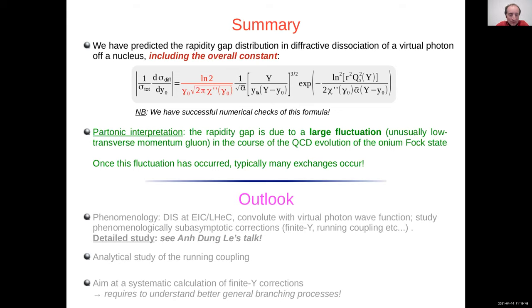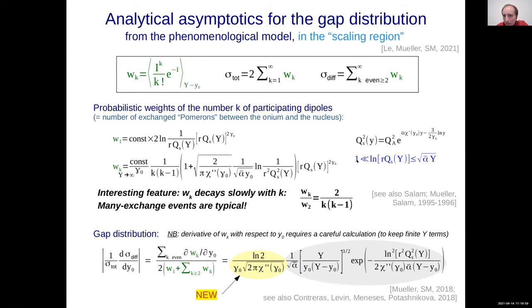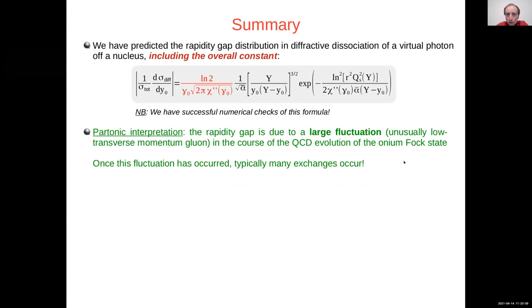So I guess that you didn't go asymptotic enough, or not exactly in the same region. You have to go to the scaling region. I was very fast on this. You have to pick Y and Y0 in such a way that the log of QS satisfies these inequalities. And if you go to very large rapidity, this is exactly what you get. Of course, the singularity at Y0 equals 0 and Y0 equals Y is not there. This formula is valid for very large Y and very large Y0. But the shape is what you described: the preferred values of the gaps are either the full rapidity interval or very small gaps.